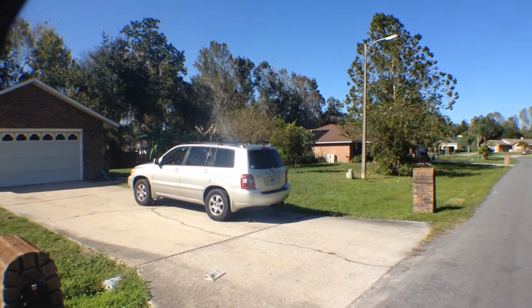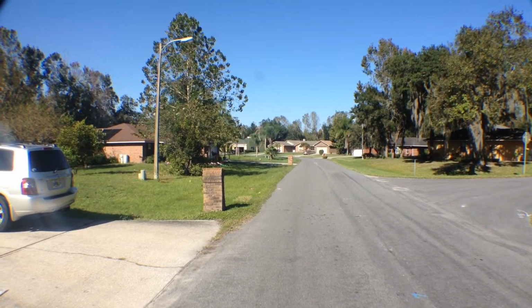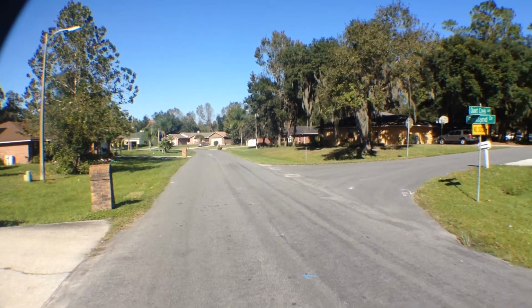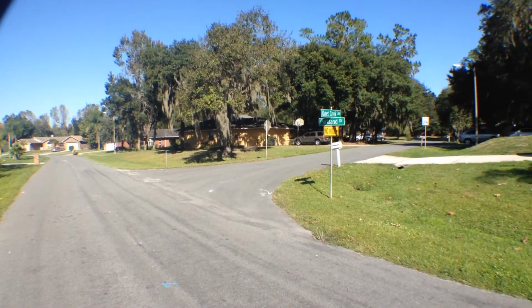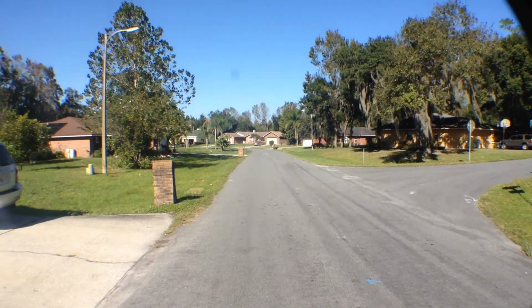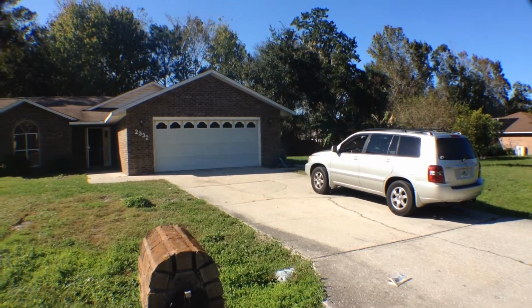This is a residential neighborhood. Large house next door, and on the far side of the large house is a duck pond. You can see it's a quiet neighborhood. Parkland Drive. We are on the south side of Lakeland. Let's go ahead and go into this home.